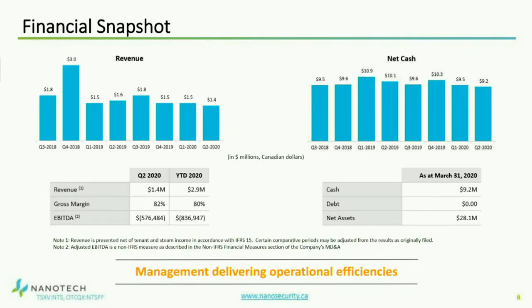We reported our second quarter fiscal 2020 results this past May. In Q2, we continue to see growth in product sales from the prior year, while contract services declined slightly from 2019, mostly due to timing issues. We ended the quarter with a strong balance sheet with $9.2 million of cash and no debt, and are well positioned to execute on our growth plan.